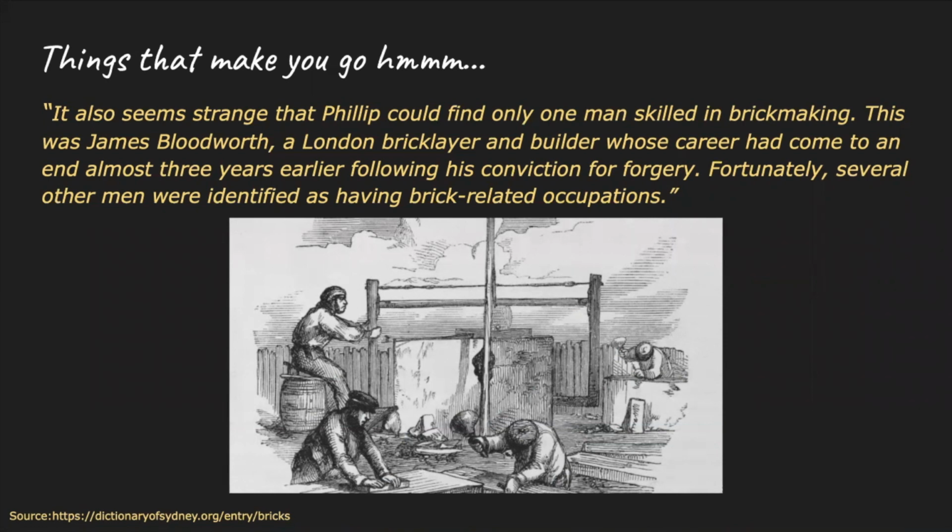Listen to this. It also seems strange that Philip could find only one man skilled in brickmaking. This was James Bloodworth, a London bricklayer and builder whose career had come to an end almost 3 years earlier following his conviction for forgery. Fortunately, several other men were identified as having brick-related occupations.